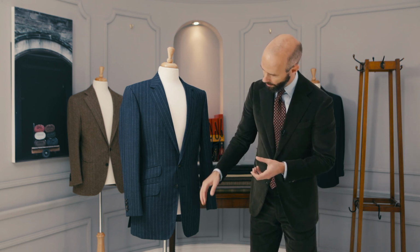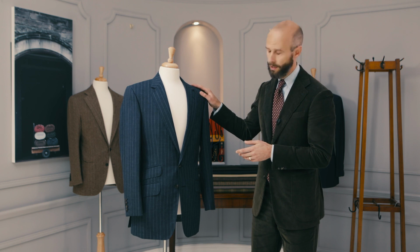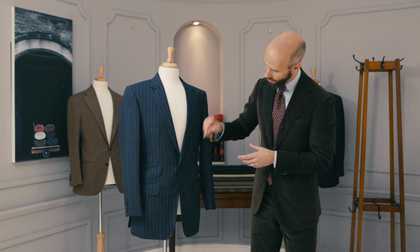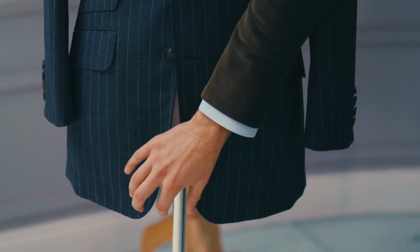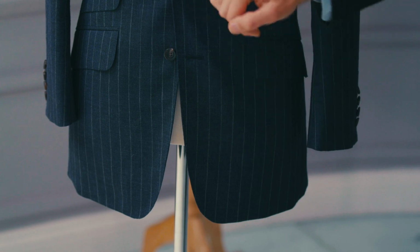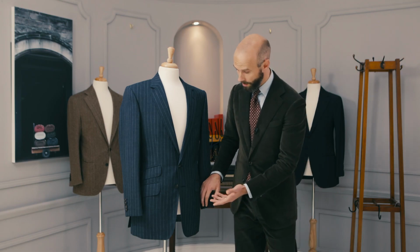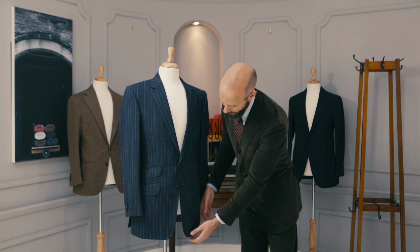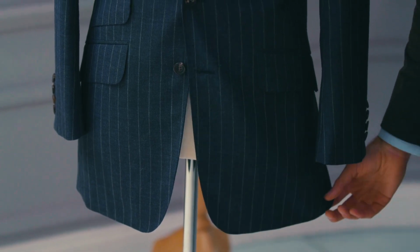On this jacket, for example, an English cut jacket, this is from Catherine Sargent, cut in a Fox Air cloth from Fox Brothers, you can see that this section here is relatively closed. There isn't much of a gap between the sections at the bottom. And the line from the waist button down to the hem here is also relatively straight. On some jackets, Neapolitan jackets for example, this would be much more open. And that line here would be much more curved, it would be running outwards.